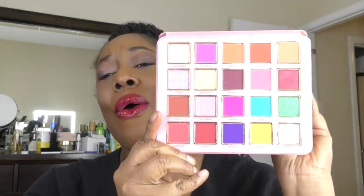Anyway, at number 1, we have the Cosmic Brushes Royal Rose palette and the look I created with this. This is just so pretty. I actually really wanted the Serenity palette, which I did purchase and I will be using, but I love pinks and I saw Royal Rose, and Rose is like close to Rosé, my cat, and so that's why I bought it, okay? Again, that's my story.